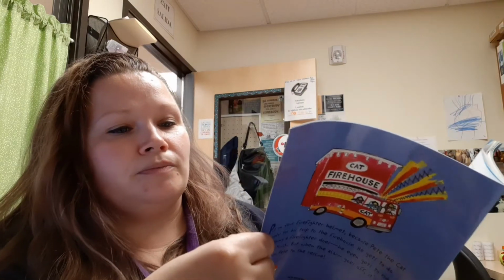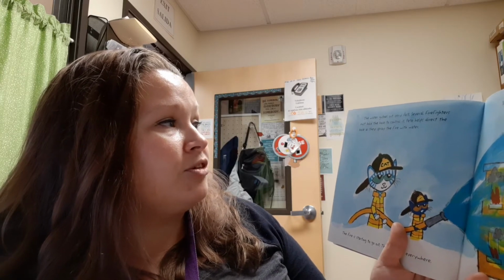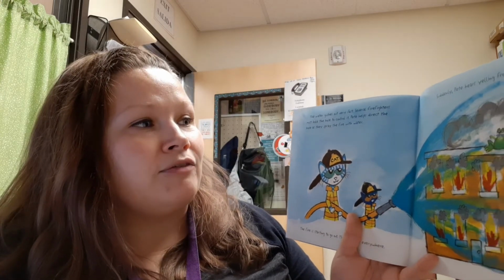Firefighter Pete gives a signal, and the firefighters turn on the water. Whoosh! It takes a lot of firefighters to hold the hose. The water gushes out very fast. Several firefighters must hold the hose to control it. Pete helps direct the hose as they spray the fire with water. The fire is starting to go out. There's smoke everywhere. Suddenly, Pete hears yelling from the roof.